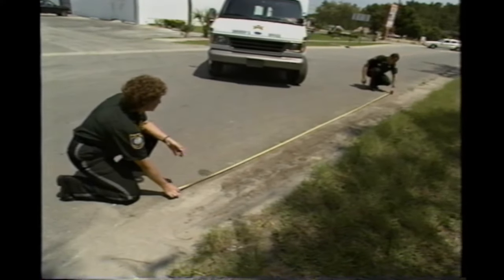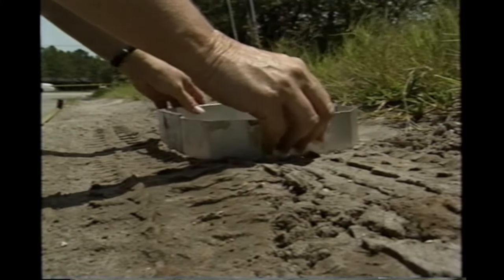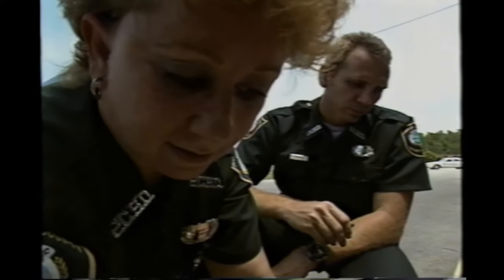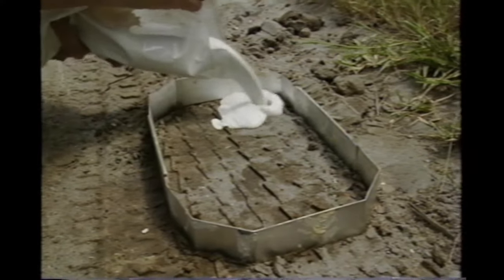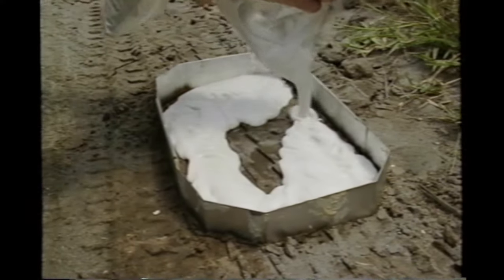First, the track is photographed. Then castings are made of selected segments of the track. Dental cement, the same material used by orthodontists, is poured into a metal form.